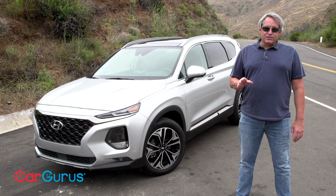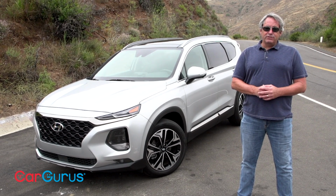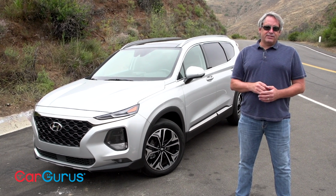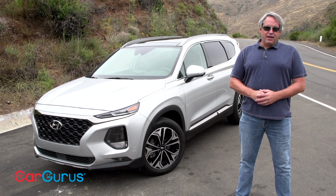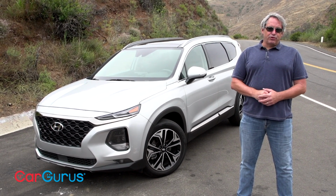If I were buying a new Santa Fe, I would choose SEL 2.0 T trim, which looks just like this test vehicle and has the turbocharged engine, but doesn't have as much equipment. And by doing so, I'd save myself an extra $3 grand.